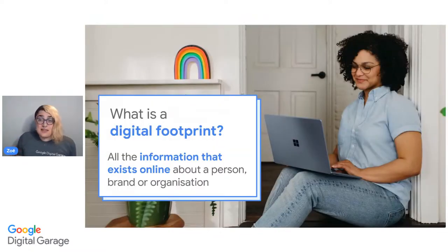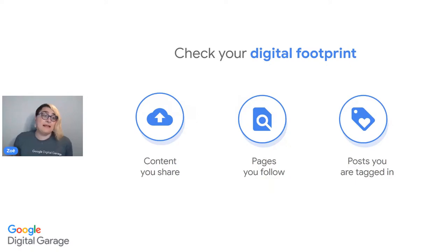So your digital footprint, to sum up what I was saying before, is all of the information that exists online about you. Everything online has a footprint, so it could be a brand or an organization, but for you, it's all of the little bits and pieces that make up your online activity. For example, it could be content that you share, things that you've created yourself. So again, I might put a picture of myself online. That's content that I've shared. It could also be things other people have created that I've shared. If I read an article that I really agree with, I might share it on Twitter, or I might retweet somebody else's posts. And again, a recruiter could use that to judge me and decide whether I'm the right fit for a job.